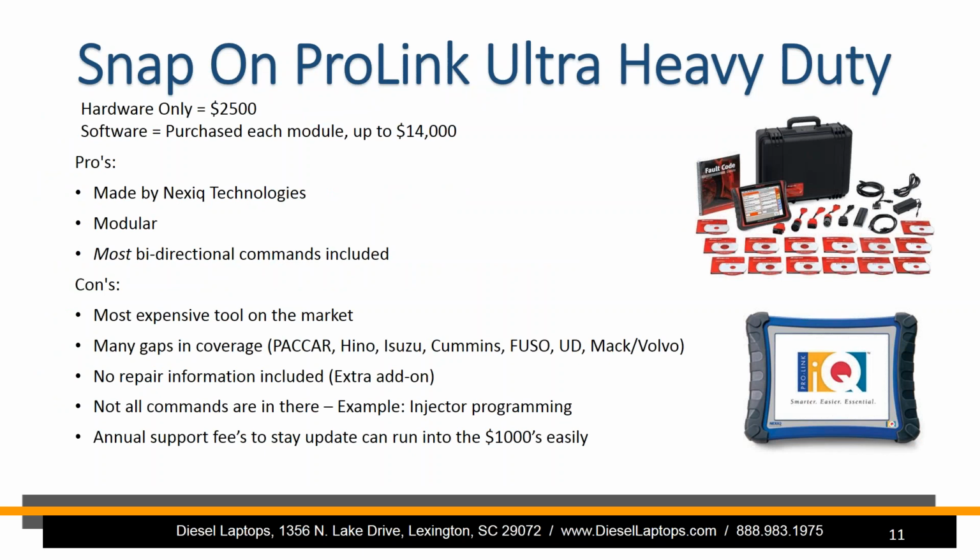So let's talk about one that everybody sees out there. If you run a repair shop or a fleet, I'm sure you get your local Snap-on truck coming by, and they are trying to sell you their ProLink Ultra Heavy Duty. And this thing is a monster. Well, so first of all, it's made by a company that Snap-on owns called Nexiq. The Nexiq version comes blue. The Snap-on version comes red.